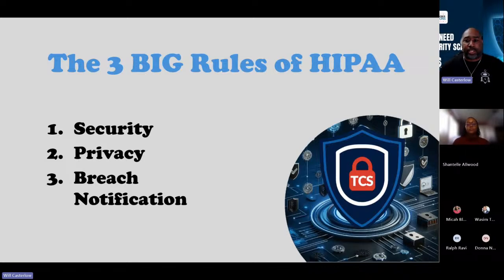And this is where we start when we come into any business as a cybersecurity management team. First, we have the security rule. Think of this rule as a hospital's infection control protocol. But instead of protecting against germs, it protects electronic protected health information, known as EPHI. Just as infection control prevents disease from spreading, the HIPAA security rule prevents unauthorized access to sensitive health data.